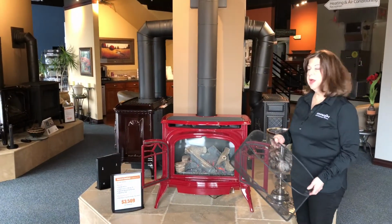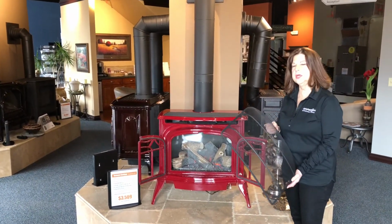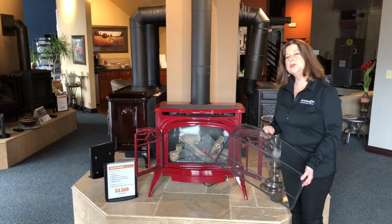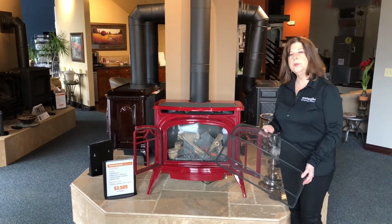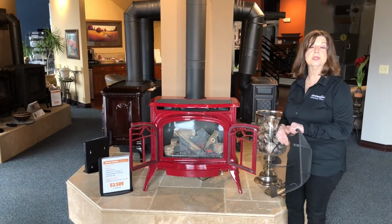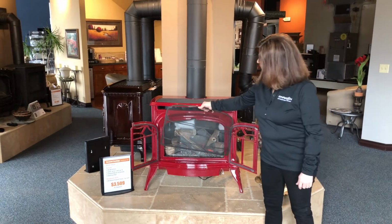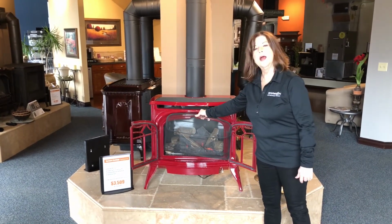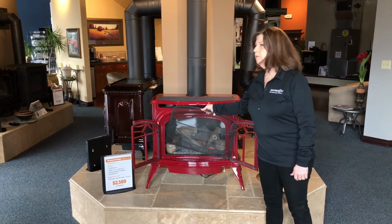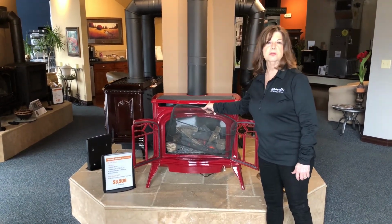This stove also has the optional safety screen. It is required that we give you this screen with the stove, but it is your choice to put it on or not. But we do recommend that you keep it and not lose it because it does belong to the stove. It is a required part. The idea of the safety screen would be that you would have it in front of that hot glass so that you're not going to hit the glass. More important for children and pets, but also for adults.